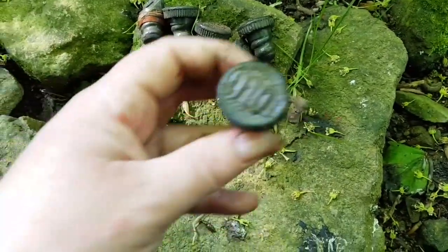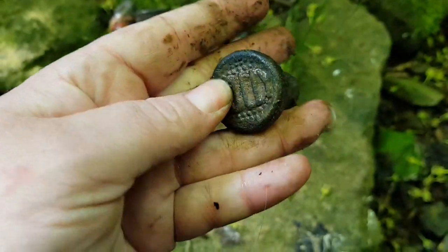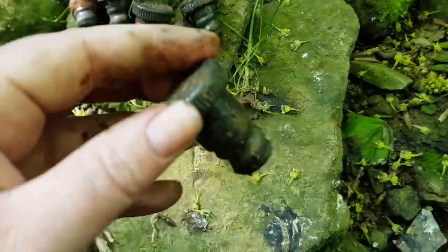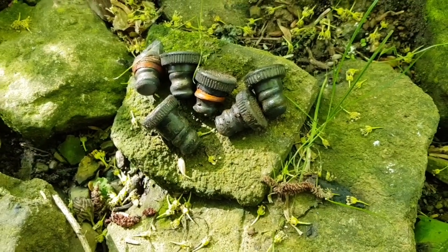This is my favourite because I've never seen one like this before. I thought it said Jolly, which would have been fun, wouldn't it? But I think it actually says Tolly, T-O-L-L-Y it looks like. And it's a slightly different shape as well, look, isn't it? So yeah, look at those. Six bottle stops all together. And they're going to go home together as well.